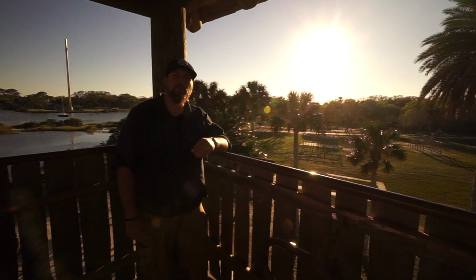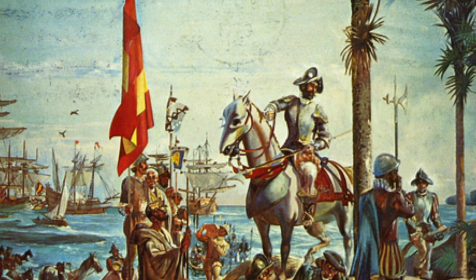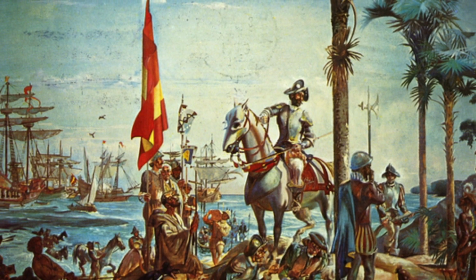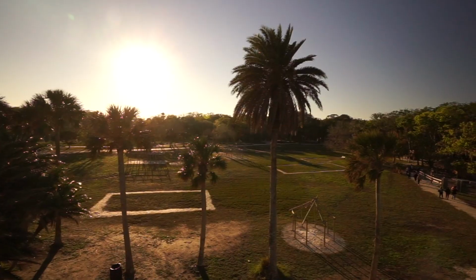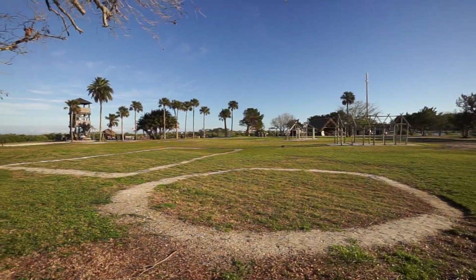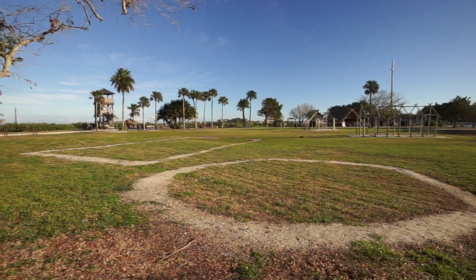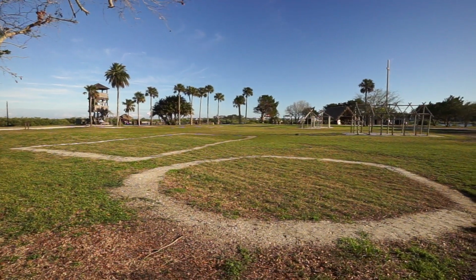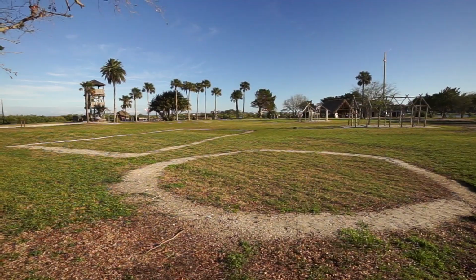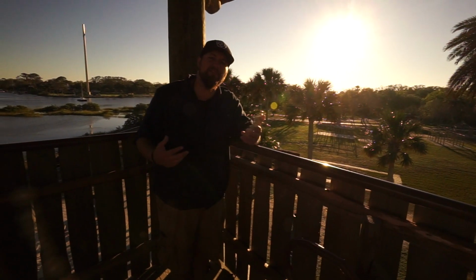This is the location where the first European settlement in the continental United States, at least of the post-Columbus expedition, was. So what you can see over here on the ground are little outlines. The circular stuff are things that would be considered Timucuan Indian, and everything that's rectangular is something that would be from the Spanish. This is where they first landed, and they lived here for about 9 or 10 months before the native people said, you guys need to get out of here. You're causing problems. We don't want to deal with you. People are dying. There's sickness.